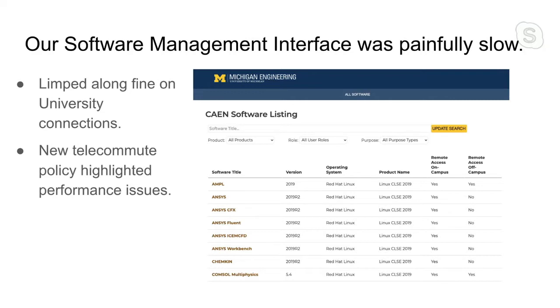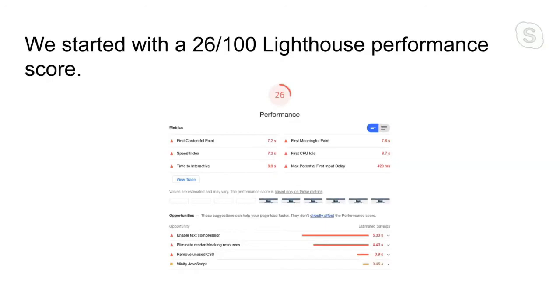On one of my more frustrating work-from-home days, I decided to run a Lighthouse test to see how bad it was. If you're unfamiliar, Lighthouse is a tool provided by Google Chrome. It's available in the Chrome developer tools, and it allows you to run several different types of audits on your site. I use it for performance testing and for accessibility testing.